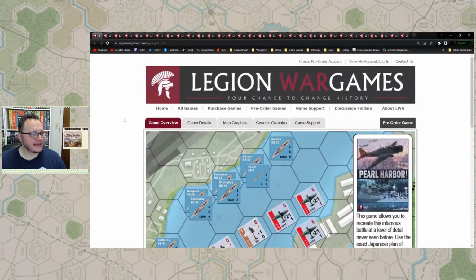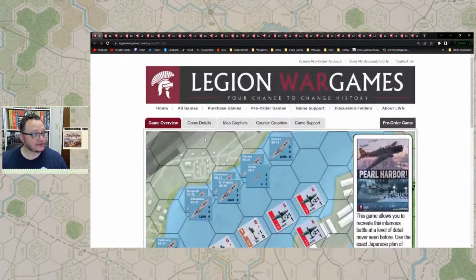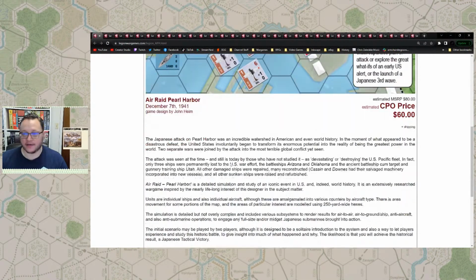So moving on from Aces of Valor. Now, this is one that's been sitting on the P500, whatever. It's not a P500. It's like a P250 at Legion forever. It's made its number. It looks very interesting. This is a game by John Heim. I'm like, oh, this looks neat.